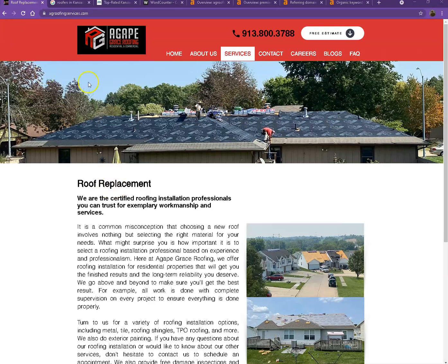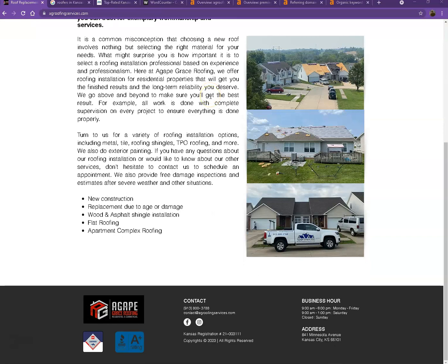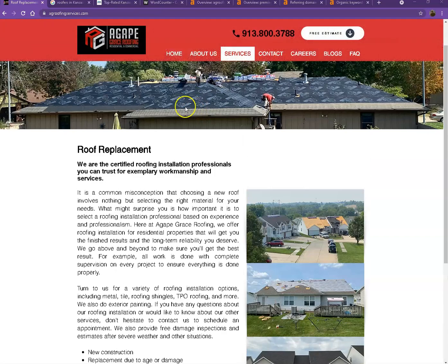You actually have a pretty good looking website. You have your logo here, call to action. You have good photos, nice layout, and a good amount of content as well. So there's actually just a few things we're going to go over first to make sure we get you on top of the search list.